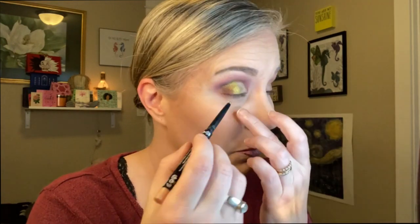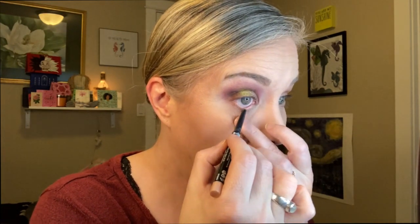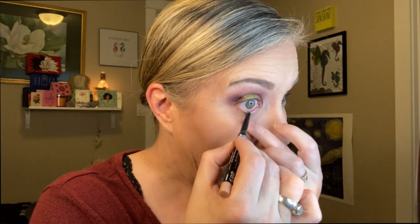Now I am going to do the lower lash line. I'm going to start off with my waterline, of course. This is the Lottie London AM to PM retractable eyeliner in the shade Sunburst. And it's just like this really pretty kind of rosy gold shade. I thought that would look good with the little rosy gold shade I have on the front part of the lid there. So let's do the lower lash line now. And let's go ahead and start off with this shade here, the Forbidden Amour shade.